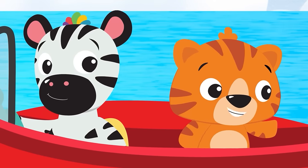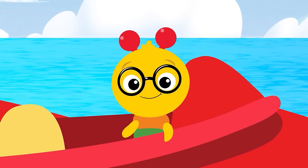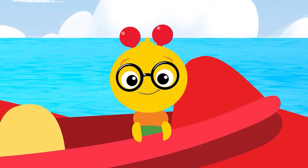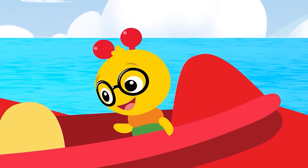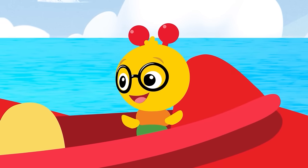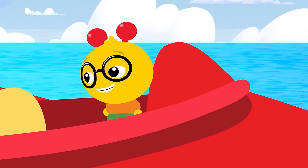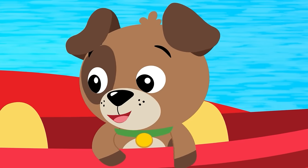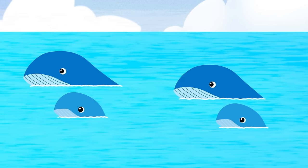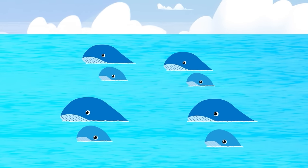Why is one whale so much bigger than the other? Why do you think? The bigger whale is the mama whale, and the smaller whale is the baby whale. That's right. Look at the mama whales and baby whales. They're swimming together. And here come more mama whales and more baby whales.